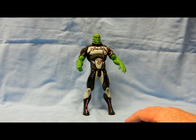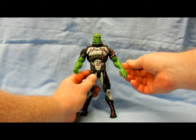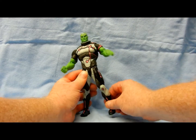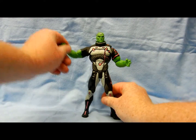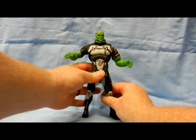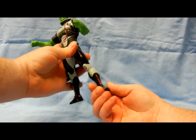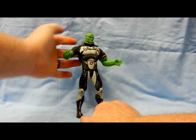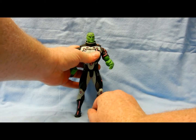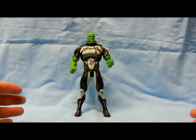So again, this figure is really well articulated. His head only moves side to side. He has articulation on his shoulders and his elbows, his wrists. He has some articulation on his knees, and his boot can move side to side. There's no real ankle joint there, but his boot does move to help pose him. He's one of the more easily posable figures in my collection, in my son's collection. My collection for now, until my son's old enough, I guess.